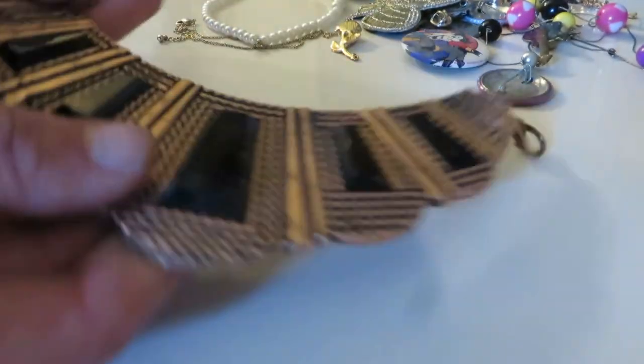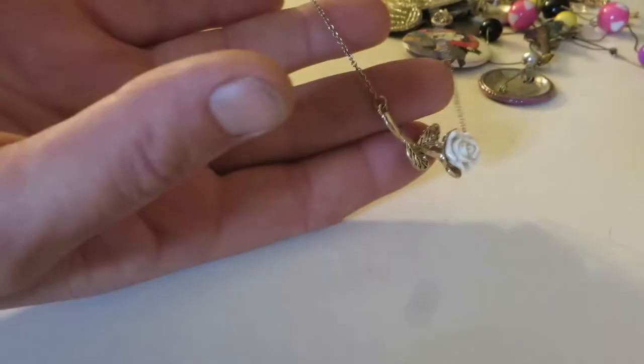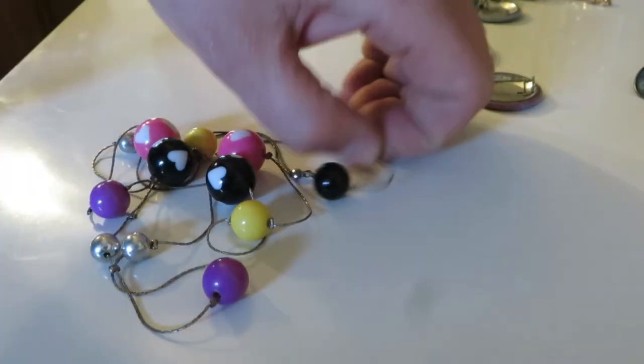And then there's this necklace piece, which is actually missing the chain part. It just hooks on to whatever you want to hook onto. It's way too gaudy for me, which is saying a lot. So this one's a super pretty little white rose on a delicate chain that I'm also gonna keep. And then I got this one, which is broken, but easily fixable. This one I really love.